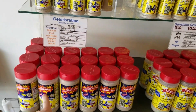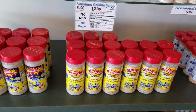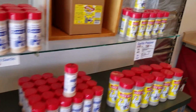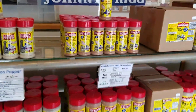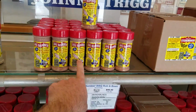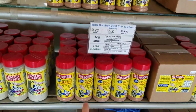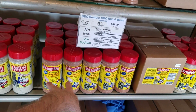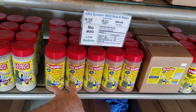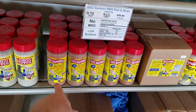We use this celebration and this sunshine on vegetables, but you can use it on chicken. And then of course here's some garlic pepper that you can use on chicken. Lemon pepper. This barbecue bomber, you can use this stuff in beans, ham, all kinds of stuff, chicken. And they've got different sizes of this. Now what I like to do is I soak my pork chops in Worcestershire sauce, and then I'll sprinkle that on top and just slow grill it. You can do a pork butt as well.